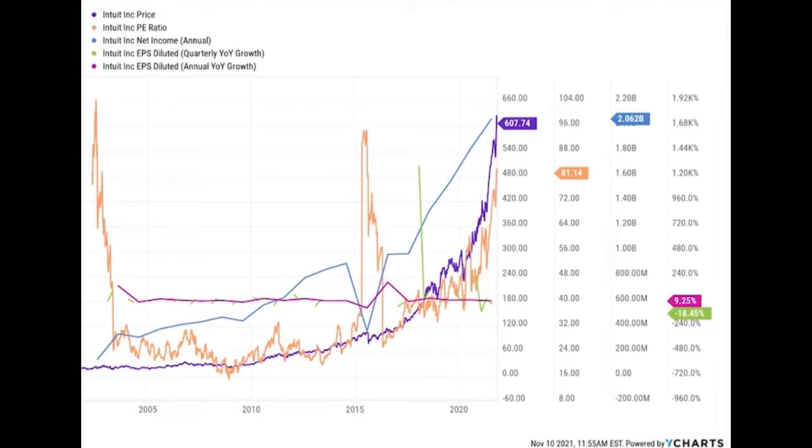Now I'm looking at this pink line, which is the annual growth. You can see here it's at least flat. It takes a little bit of an up move here, and then stays pretty consistently flat all throughout 2016 into late 2017, 18, 19. So that means that its net income is actually compounding, which is good.